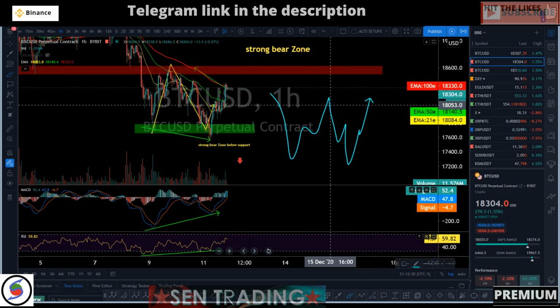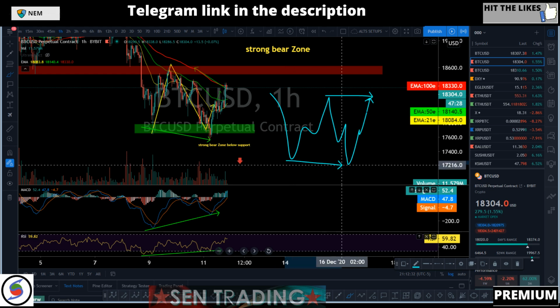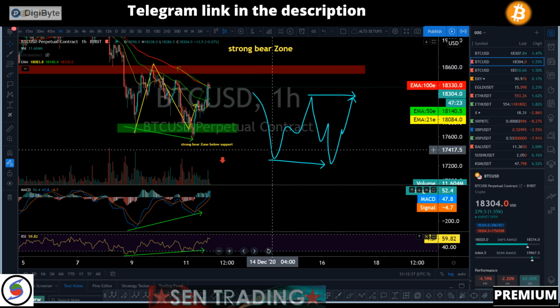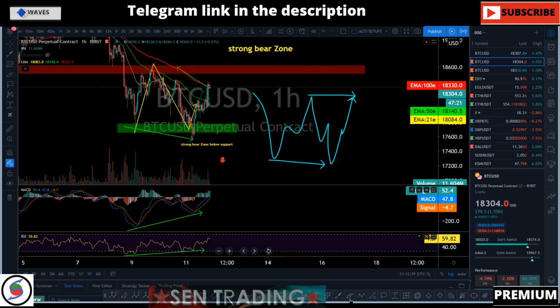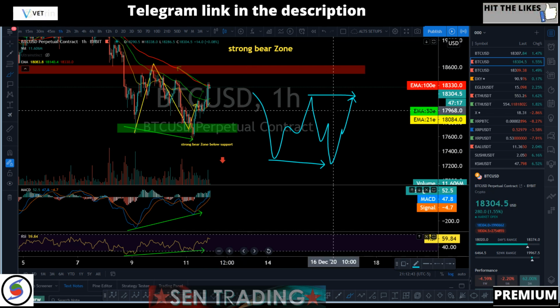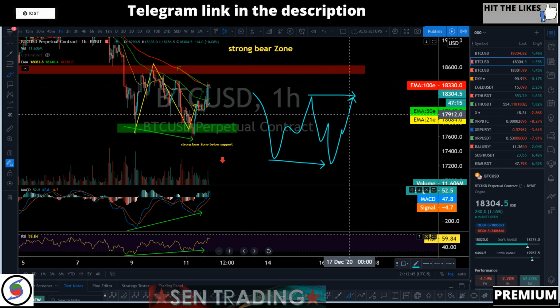It is a flat correction, right? It is a bearish pattern, depending on which way the market is going. If the market is going down, it is a bearish pattern. If the market is going up, it is a bullish pattern. But right now, since the market is trending down, we're just going to look at it as a bearish pattern.